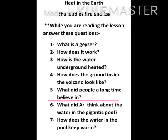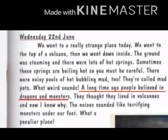Question number 5. What did people believe in a long time ago? A long time ago people believed in dragons and monsters.